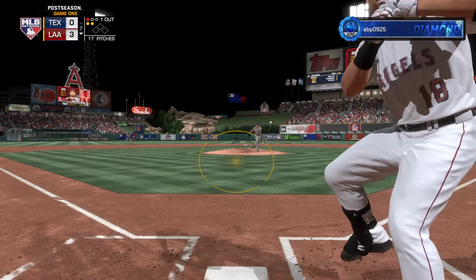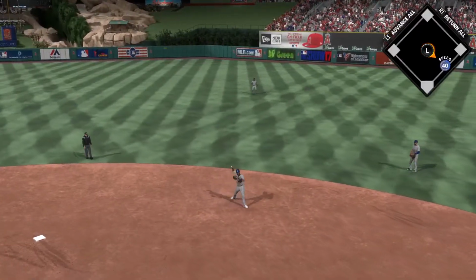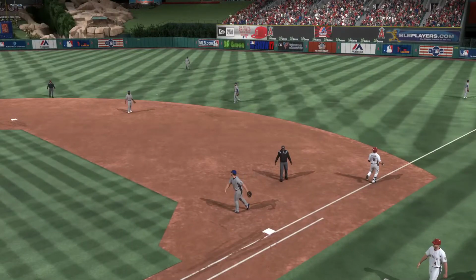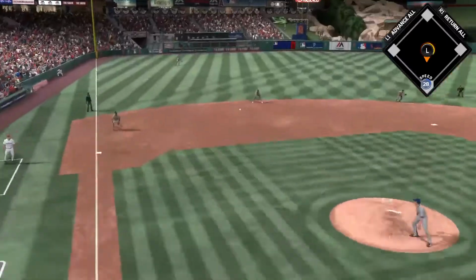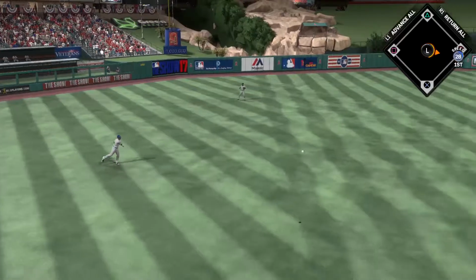He's set, and the 1-2 pitch. Ground ball sent back up the middle. Andrus fields it cleanly. Throw in time at first for out number 2. Here's Albert now. No hits in 3 tries so far. He's struck out once. Line drive to left. And Pujols is aboard. That's a base hit.